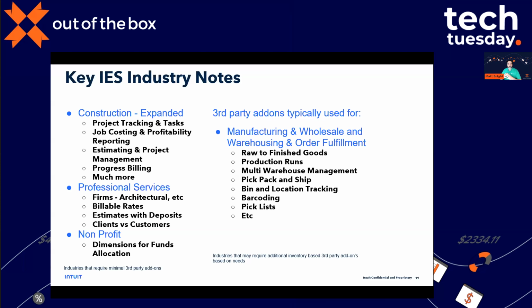And then industries where you'll want to consider a third party are manufacturing and wholesale. Inventory in Intuit Enterprise Suite is fairly standard and straightforward. Item description, quantity on hand, reorder point, vendor who supplies it, things like that. Simple cost of goods sold, but as it mentions here, it doesn't do manufacturing, raw to finished goods. It doesn't do pick, pack, and ship or multi-warehouse management, bin location tracking, all that kind of stuff. So if you're looking for that, it's not that Intuit Enterprise Suite can't help you, but typically you'll want to get one of those inventory add-ons.